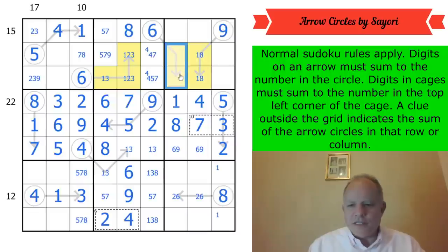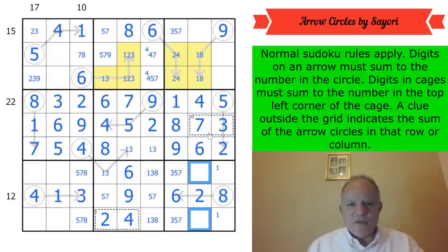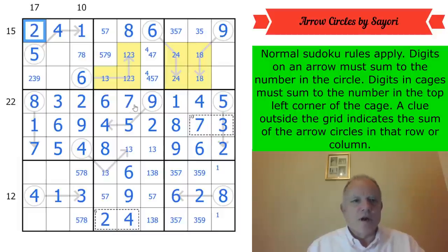Anyway, 1-8 there. This is 2-4 now. That fixes 6-2 and 6-9. I think we're finishing now. 3-5 and 7 still to go up there. 9-5 and 3 up this column. Well, that can't be 9. So that's a 3-5-7 triple. 2. 2 is the other yellow number along with 1. There it goes. I forgot all about those.